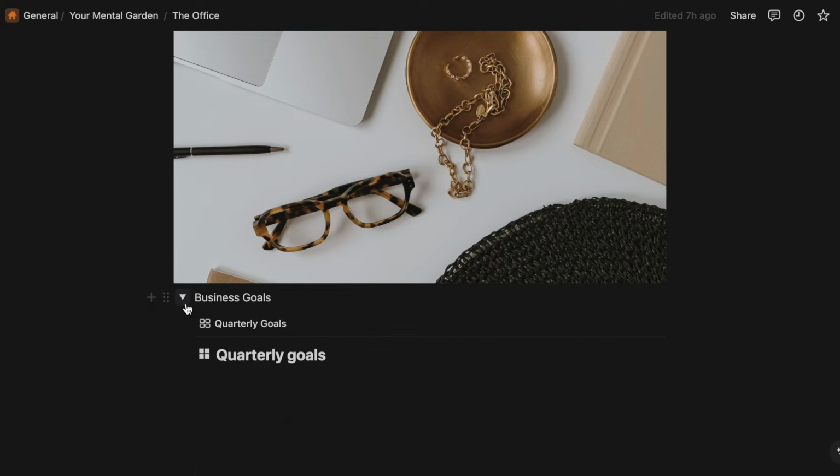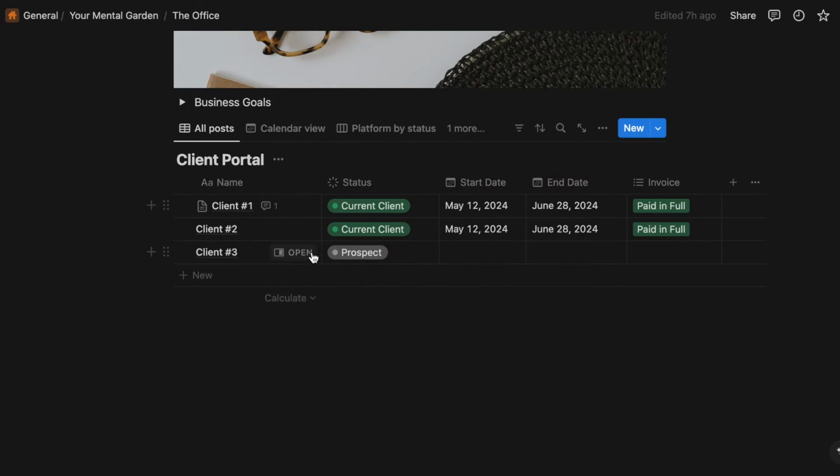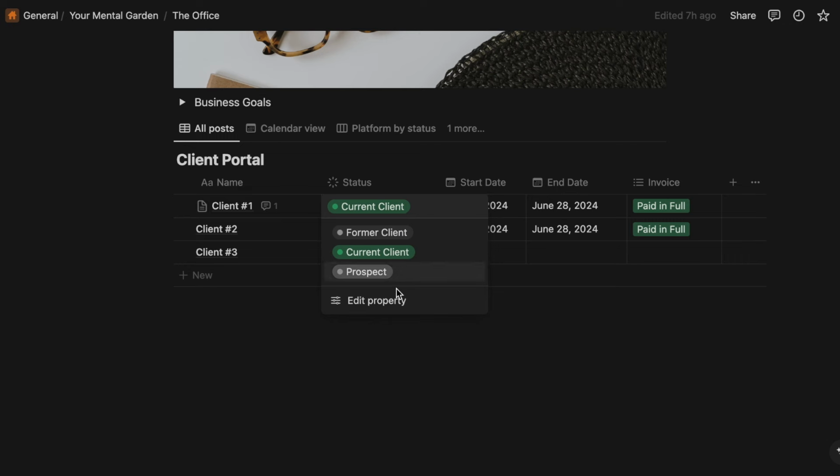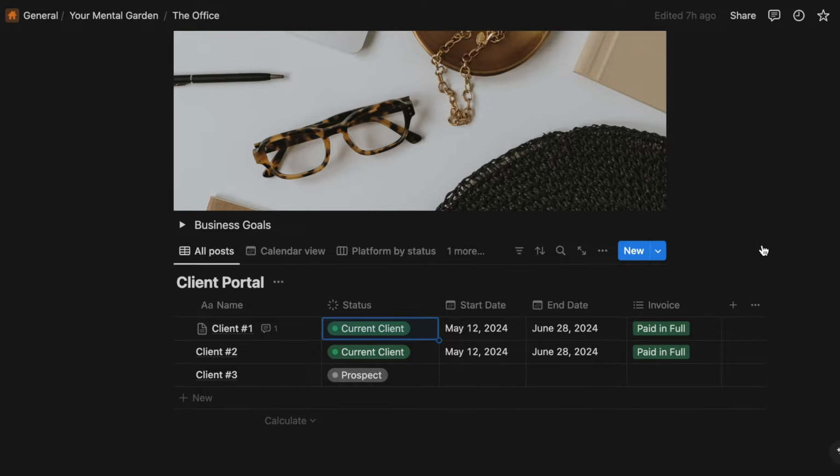So you can access your quarterly goals here. And then for me, I manage all of my client information here. So whenever I have a new client, I'll add them here. I'll add their status here, their start date and end date because I do coaching, and then invoice. So you can customize the columns and the categories for how you like, but this is a great base level to set it up.